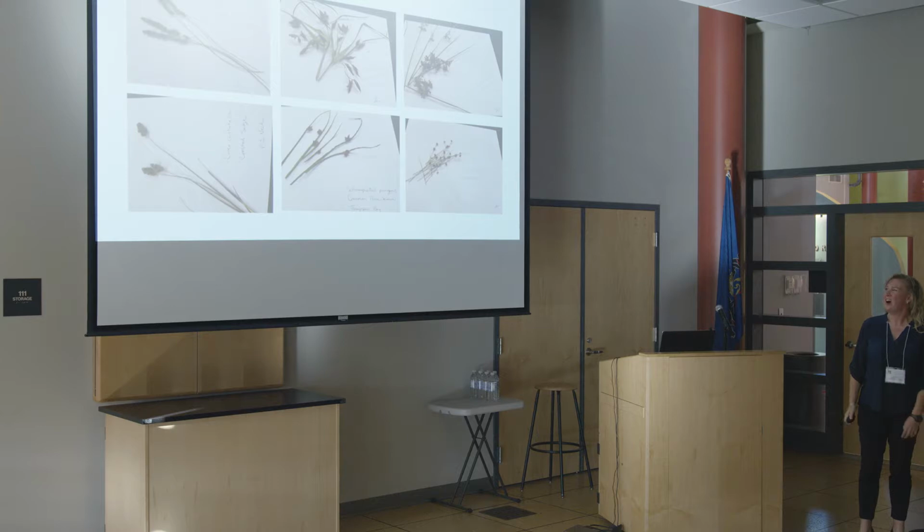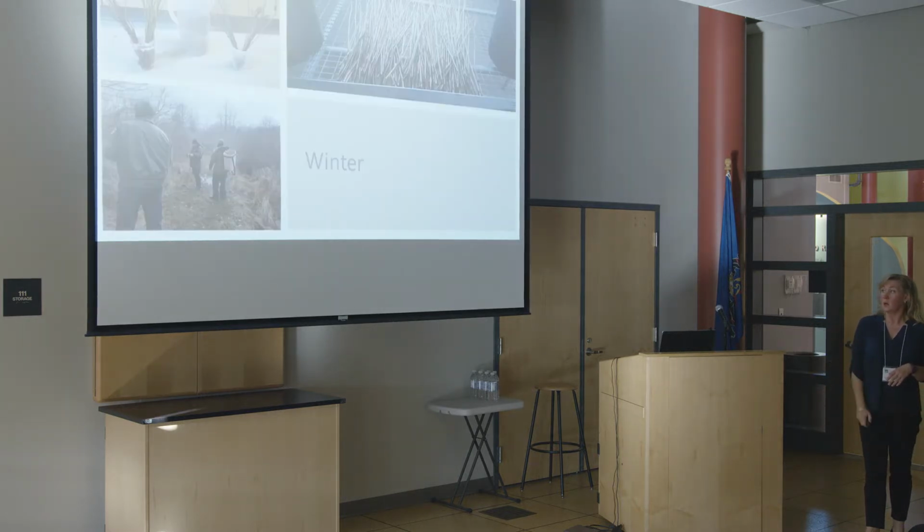But anyway, fall again, trying to identify things, keep a record of where they're taken from, photograph some things because we have interns again that are coming in. They're not always familiar with the aquatic and wetland species, so just having a record of what we're taking and what we found. Winter, like I said, is very busy.